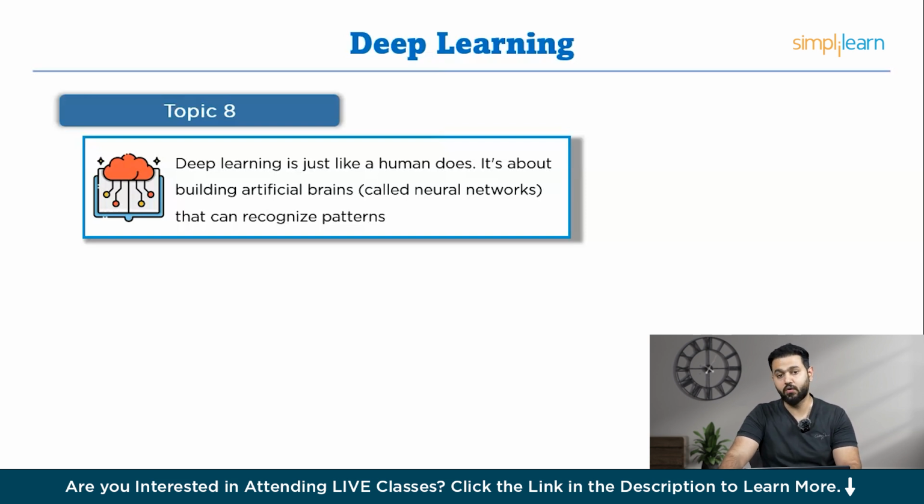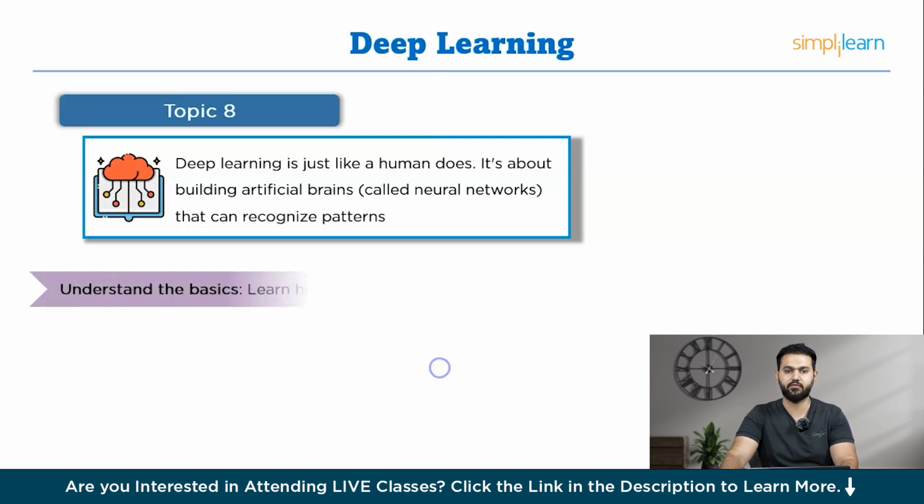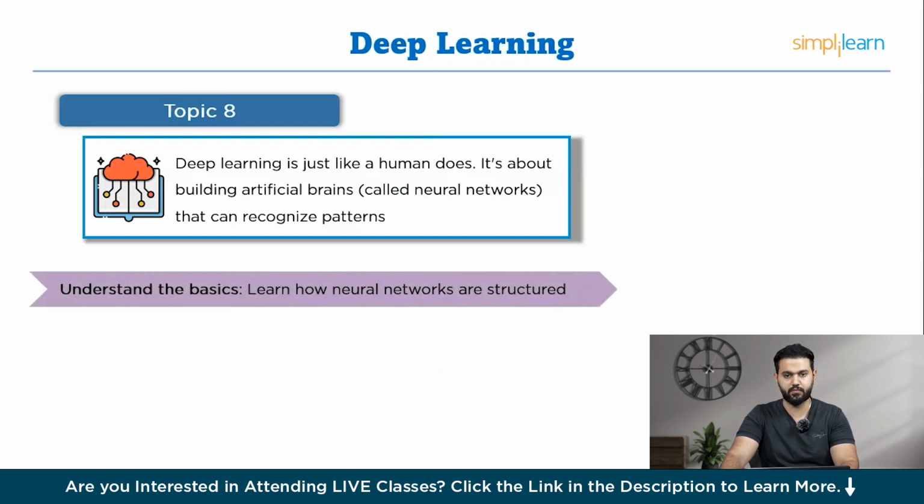Imagine showing a kid thousands of pictures of cats and dogs and they eventually learn to tell them apart. That's what deep learning does, but with numbers and computers. To get started, you'll need to understand the basics. Learn how neural networks are structured and how they process information.